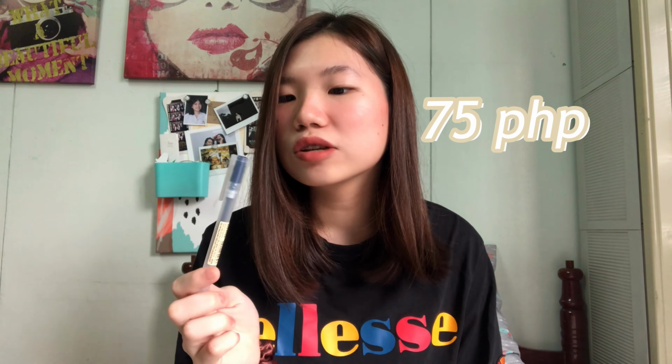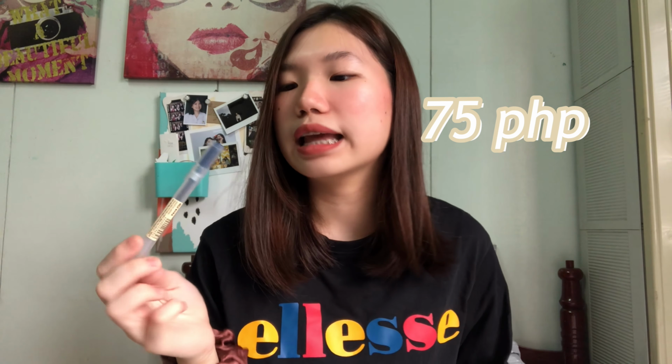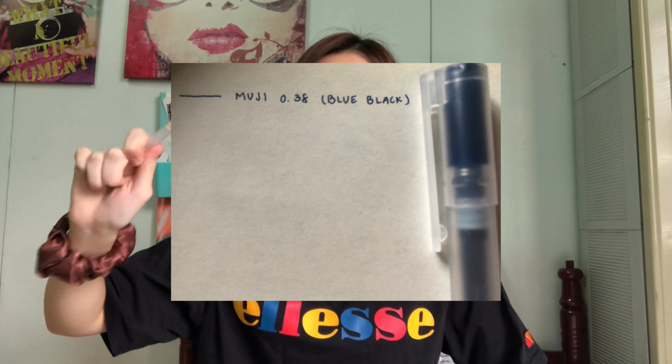Ito para medyo lime green. Tapos ito parang nasa gitna siya ng blue and purple. Ayan. And I got Muji pens. Dalawa lang kinuha ko. Kasi yung kailangan ko nga lang. So, ito, yung pointer. Favorite ko kasi yung .38 sa Muji. So, kumuha ko na itong .38 na blue black. Ito yung favorite kong color sa Muji, yung blue black.